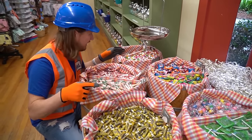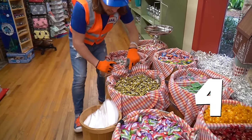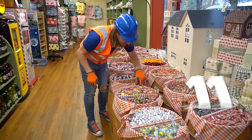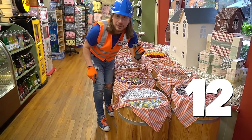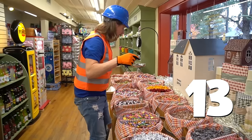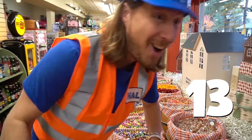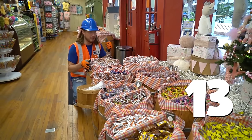Let's count them. Let's see, we got one, two, three, four, five, six, seven, eight, nine, 10, 11, there's 12. Oh, these are good. Oh, and 13. But this is not all they have. There's even more over there. Come on. Look at these. Oh, they're great.